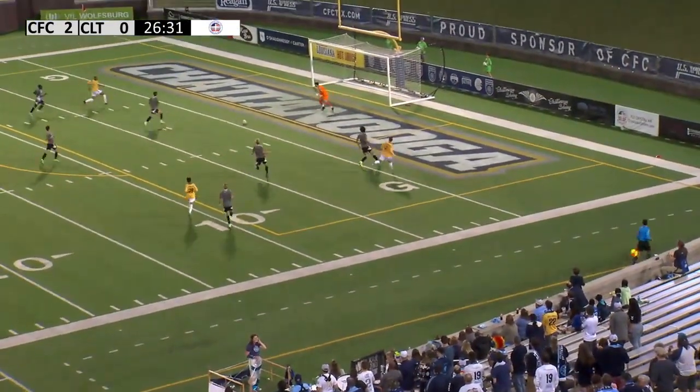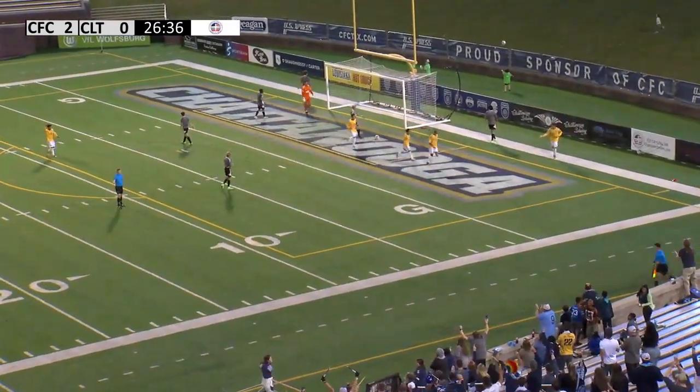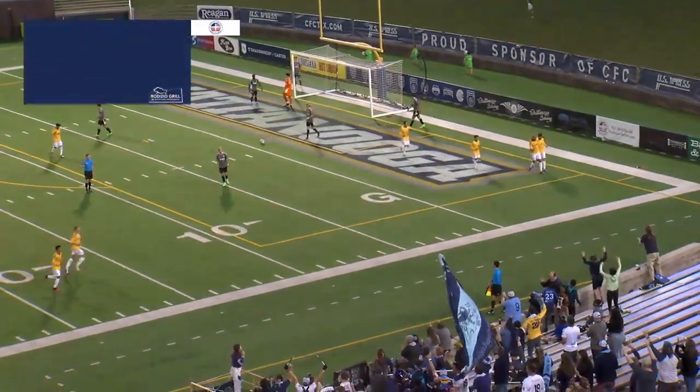Here we go. Chance for Chattanooga. Robertson. Sent to the back door, and this one is buried. It's 3-0 Chattanooga Football Club. What a play.